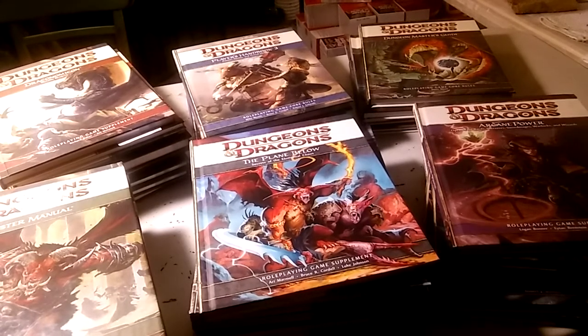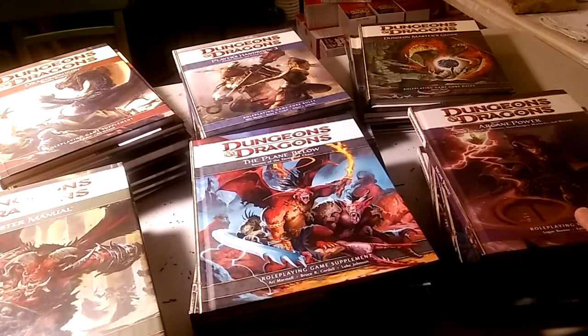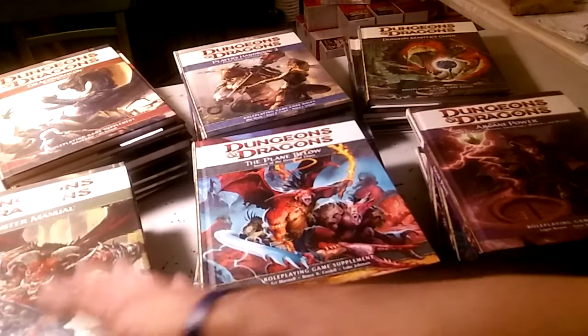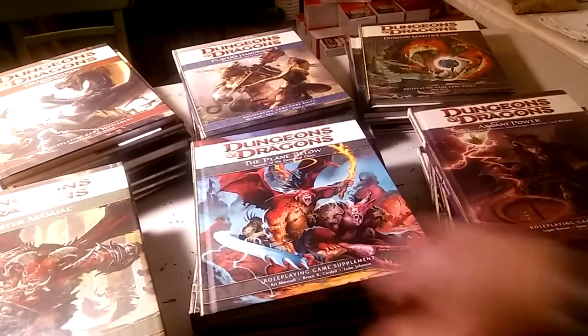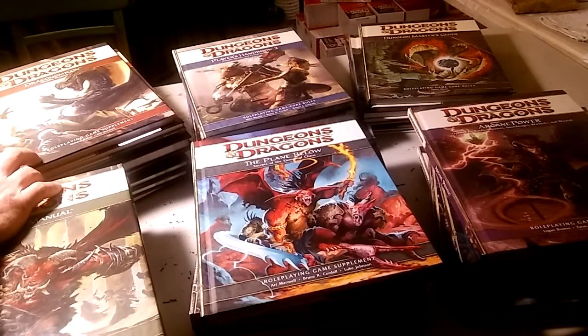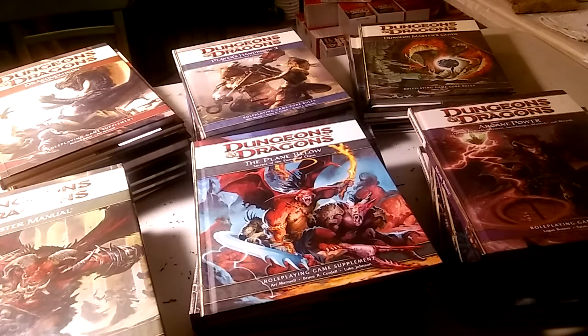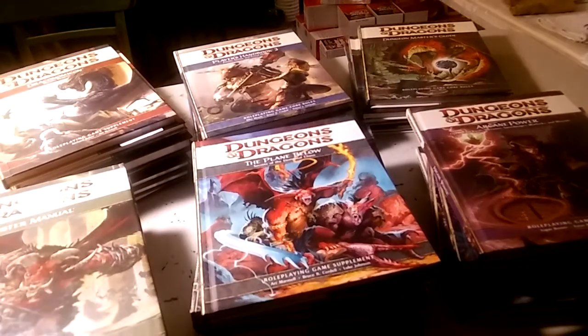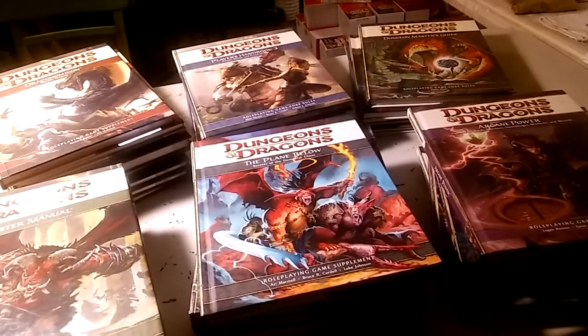So I broke this down into some sections. Powers books, realms, creature manuals. Let me see what that one is over there. I think this one's Player's Guides. Oh no, this is campaign locations as well. This is Player's Guides. I think all total, I have about 48, 50 books maybe.